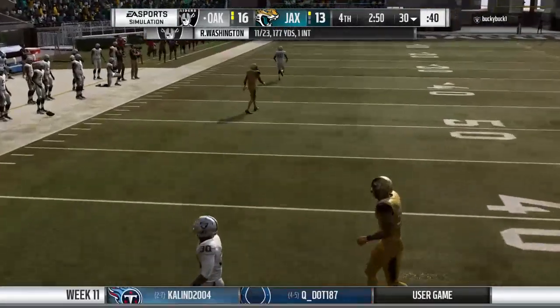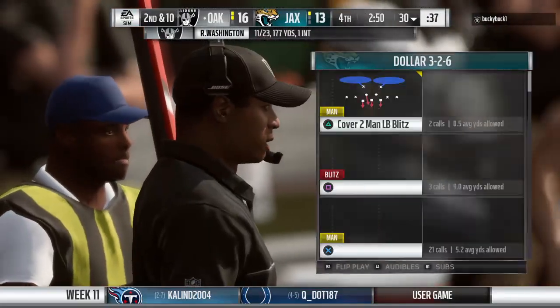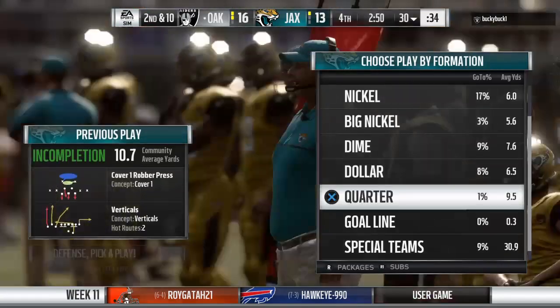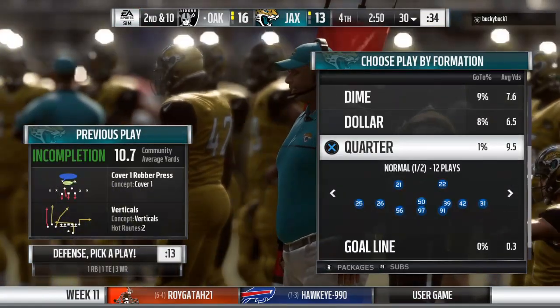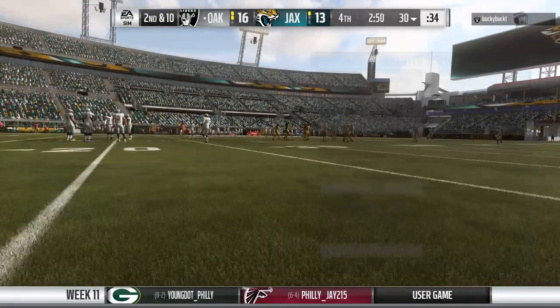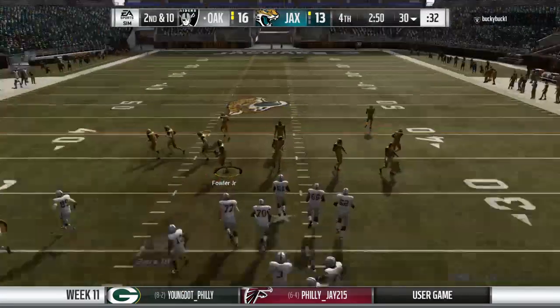And his pass, incomplete. Now the first play of the drive there is incomplete. So it looked like maybe his 3rd or his 4th read on his progression. Just trying to find his outlet man that time. Ends up leading him just a bit too much. Ball on the 30 as they come up 2nd and 10.